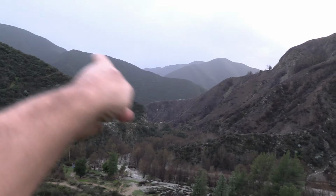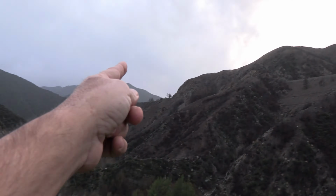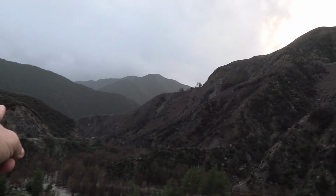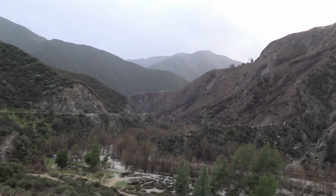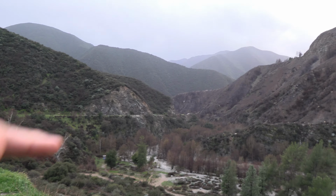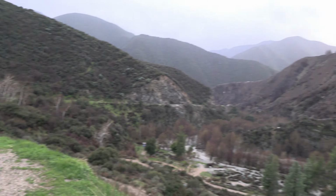There's another mine up there. How you can see it is from up there where the gate is, where the trees are. You look directly across, in between the second and the third telephone pole coming up from Cow Canyon. About 100 feet up off the road, and you'll see, we'll look directly into the mine.